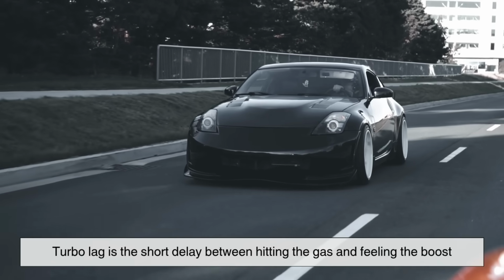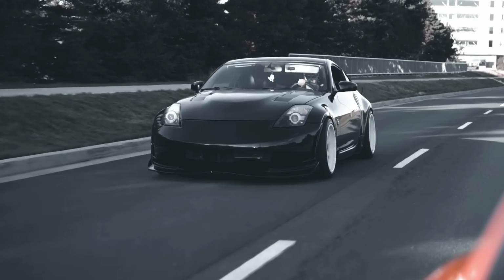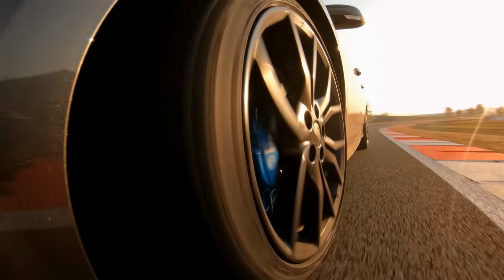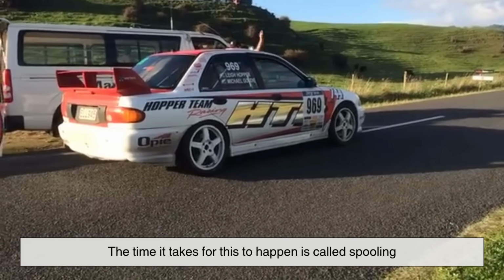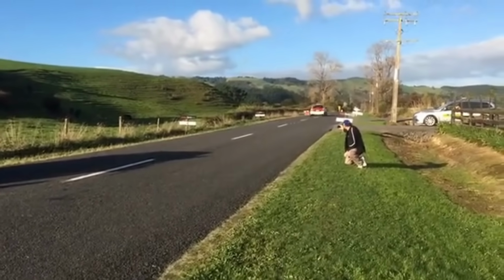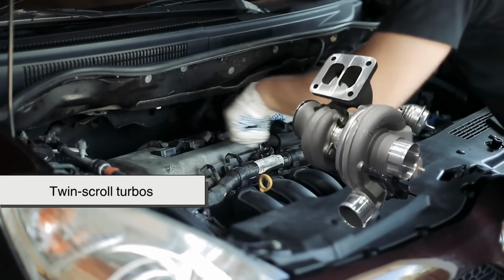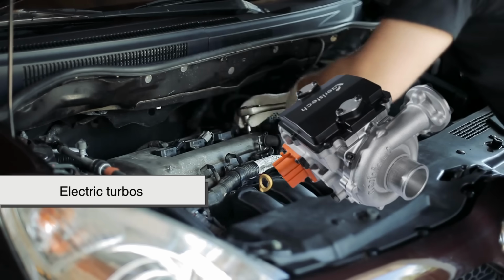Turbo lag is the short delay between hitting the gas and feeling the boost. That's because the turbo needs a moment to spool up. It has to wait for enough exhaust flow to spin the turbine fast enough to create boost. The time it takes for this to happen is called spooling. Once the turbo is spooled, you get that signature burst of power. To reduce lag, engineers often use smaller turbos that spin up faster, twin-scroll turbos that optimize exhaust flow, or even electric turbos that spool instantly.